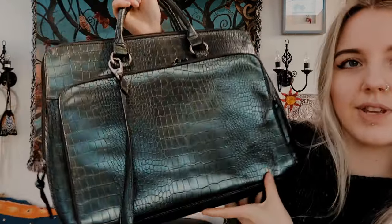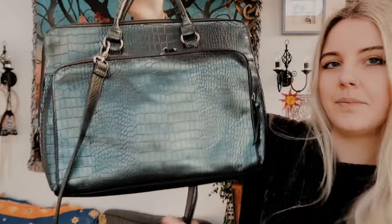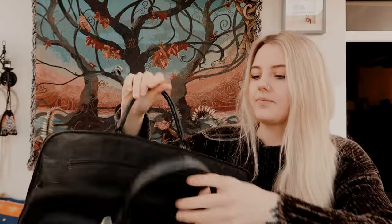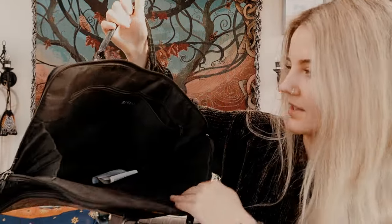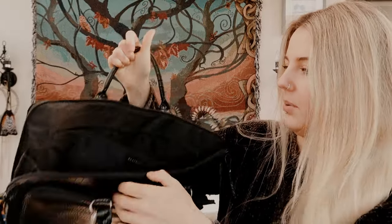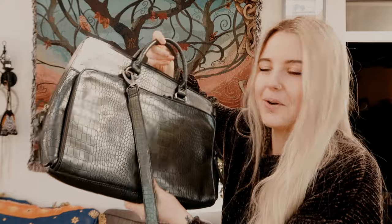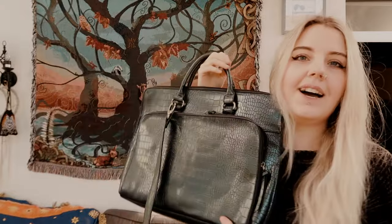So I saw this, and it's a really dark green colour. It's got a little handle like that. It's also got a strap, and it's really big and spacious, and it's got loads of little pockets and everything. So I just thought this could be a good one for that type of thing. I can't decide if this is ugly or if it's going to go with my style, but I think it will.